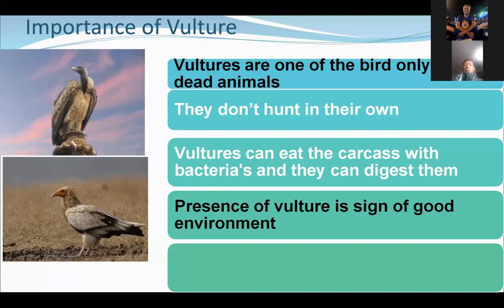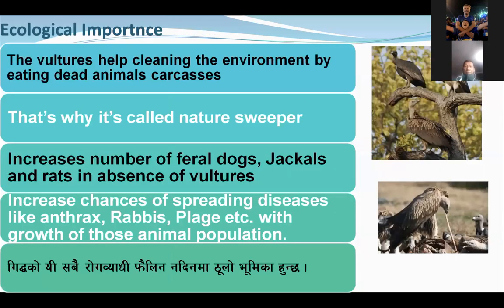I'm going to tell you a little bit about the importance of vultures. Vultures are one of the birds that only eat dead animals. They do not hunt on their own. Vultures can eat carcasses with bacteria, and they can digest them. Presence of vultures is a sign of a good environment. Next one, please.